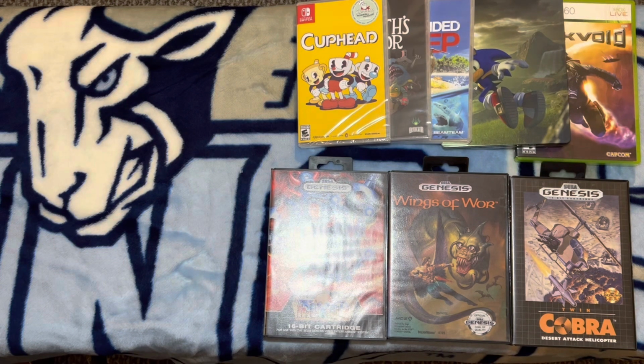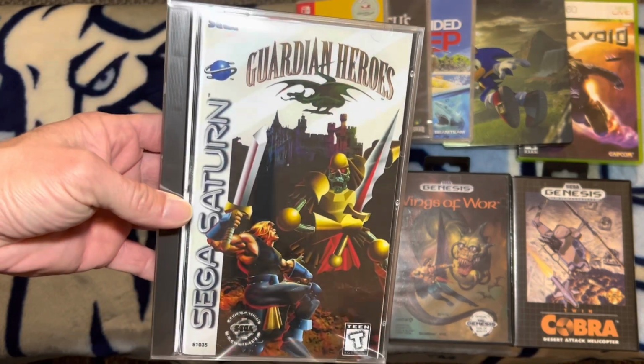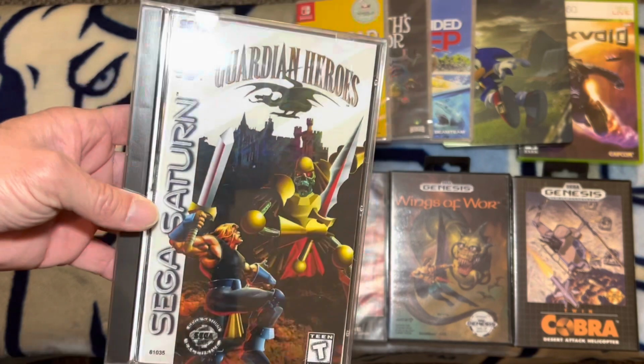I got two more games left, and they are both Sega Saturn. The first one is one of the best beat-em-ups on the system, if not the best beat-em-up, and that is Guardian Heroes. And as you guys can see, this is an absolutely beautiful copy of this game.